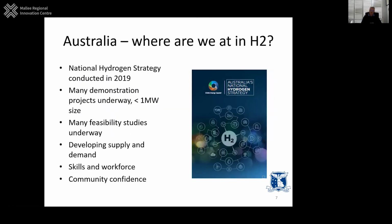Changing gears, where are we at? Well, last year we had the National Hydrogen Strategy, the Finkel strategy. We've had projects underway around the country. I'll show a few of those from probably the last 5 years. Many people are doing feasibility studies, including ourselves. I think we're at the nascent stage of building up the skills, the workforce, and the community confidence.